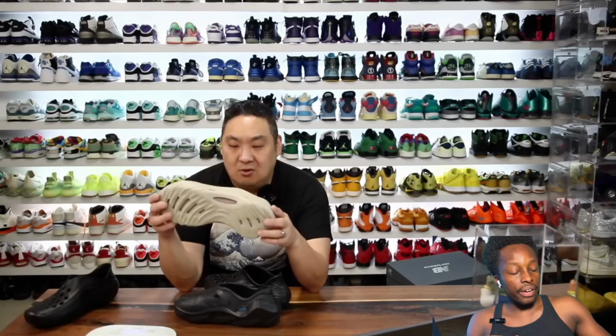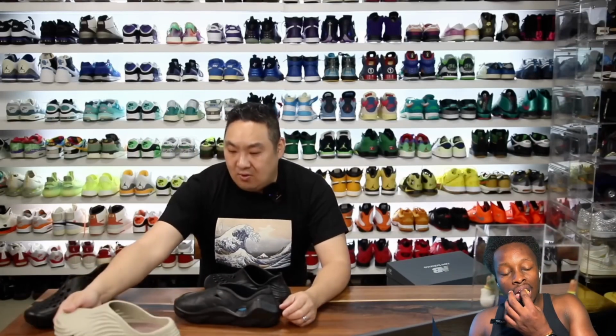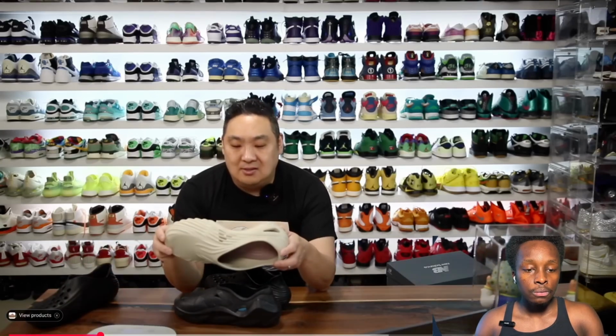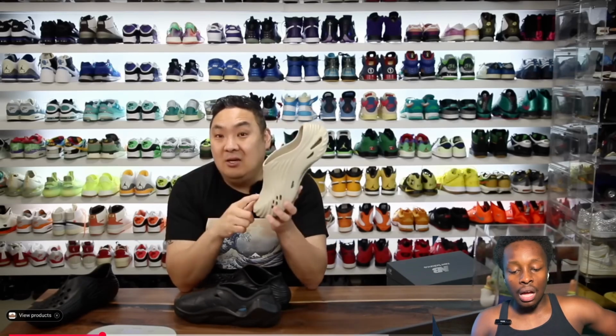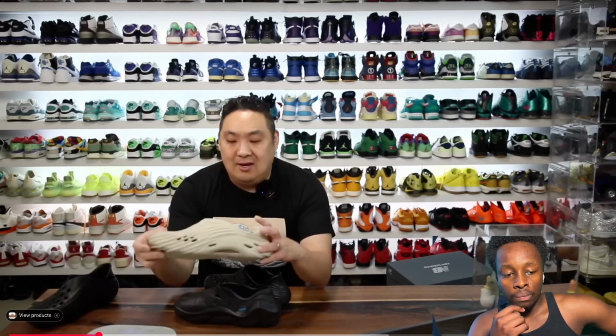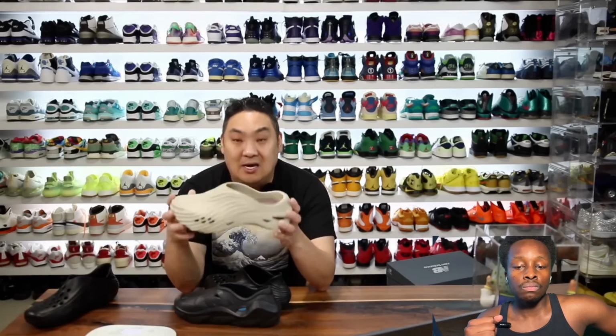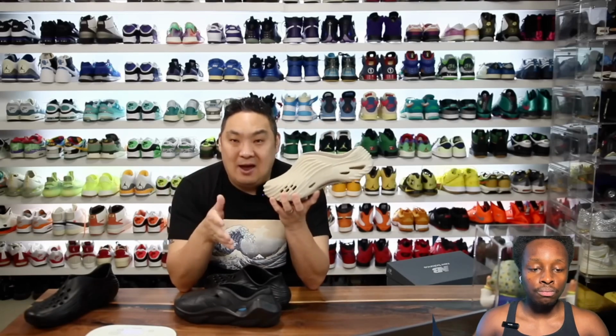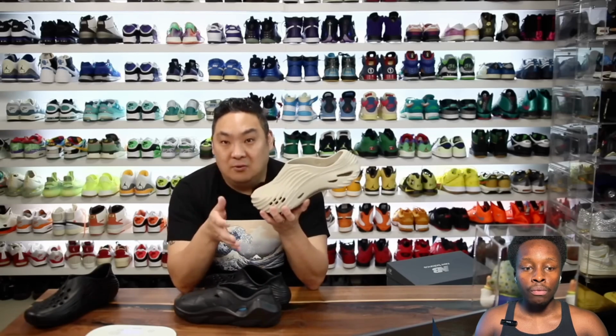Let's go ahead first though and get into the weight of each of them. This is the Waves, and these weigh 9.8 ounces. The Waves gotta be the heaviest for sure. This is a men's size 9. So typically I usually go up a half size since I'm a 9.5, and all three of these are offered in full sizes only.